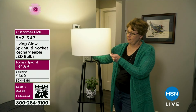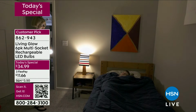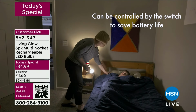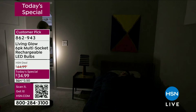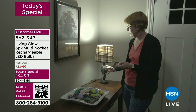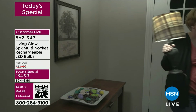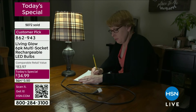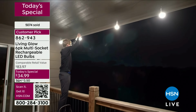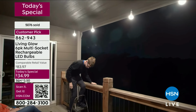So this is the thing. When you get these home, don't put these in your emergency kit. These are the bulbs that you use every single day. You have to buy bulbs anyways. So why not use an affordable bulb that has a special feature that when you lose power, these automatically come on. Each bulb is rated for 50,000 hours, so each bulb is going to last around 45 years.